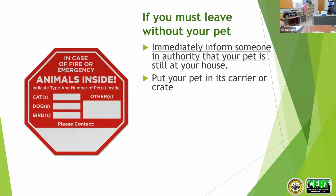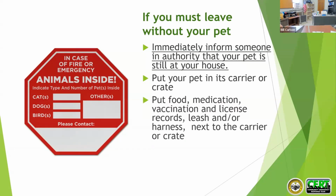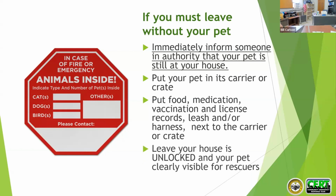They won't have to worry about how to handle it, because all they have to do is pick up the handle and carry it. When you put your food and medication and license records, the leash, and everything that you would have taken with you, leave that next to your pet in its carrier, so that when the rescuers come in, everything they need, everything they want is right in front of them. And very important, leave your house unlocked.